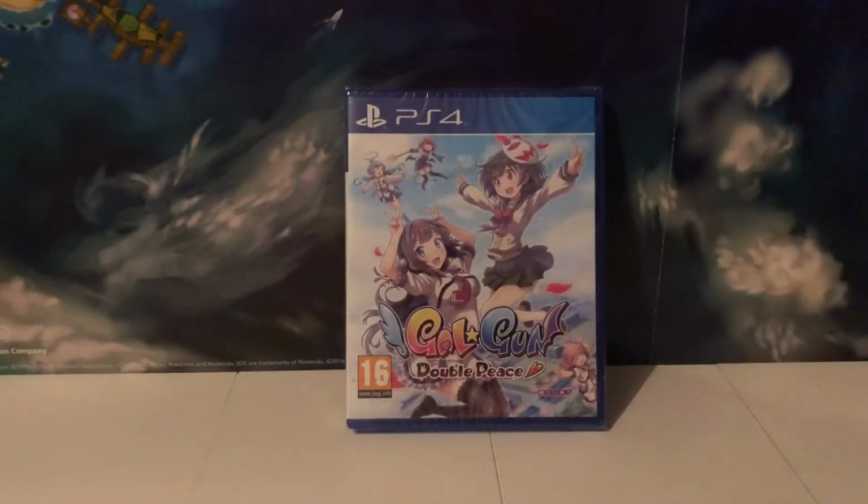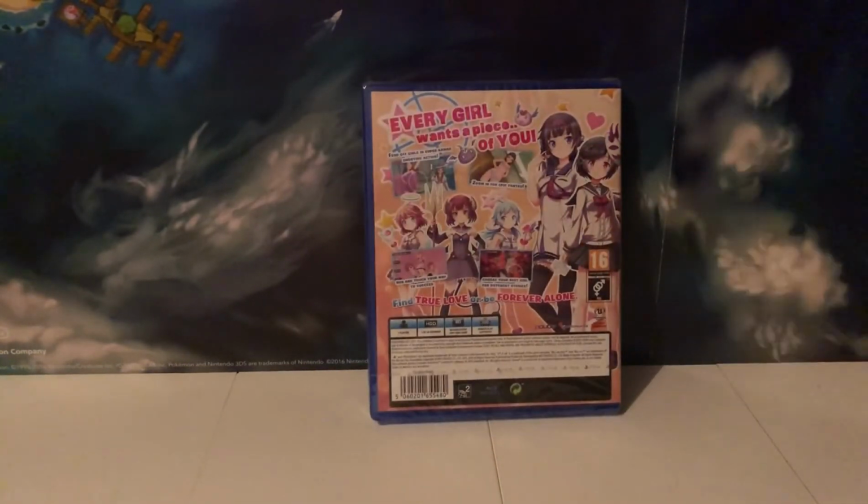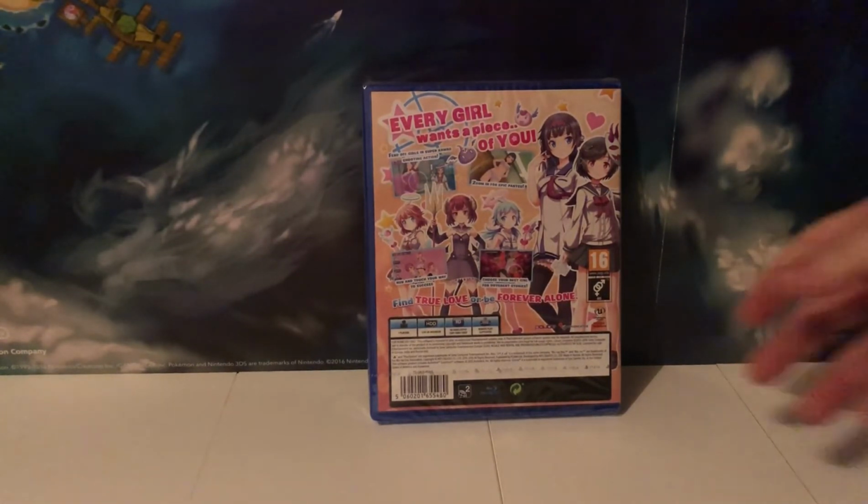Gal*Gun Double Peace. Yep, we all know about this game. We all know about the Day 1 DLC. Nope, I don't have it, because I haven't really played this game or tried it out yet. I do know what it's about, but I've got so many other games to finish playing. I have to take them in order.